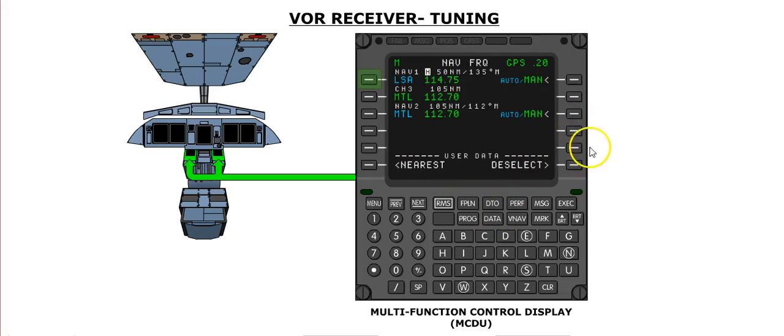The Navigation Frequencies page shows all the tuned navigation frequencies. The Automan line indicates whether the associated radio is tuned automatically by the FMS, or if it needs to be tuned manually. In the case of the latter, MAN is displayed in a larger font than Auto, indicating that manual is the current mode. Let's see how to tune Nav1.